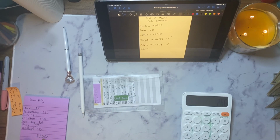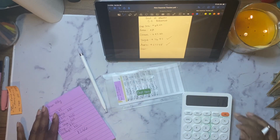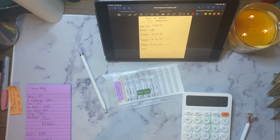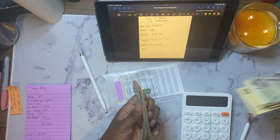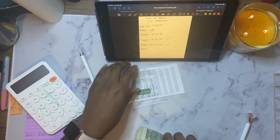Plus the 266 from Ally gets me to 614. So I am $5 short. But what I forgot to do was take away the $50 that's sitting in my bank account, so that will cover that $5. And then I will still have $45 in my bank account. So guys, we did it. Bam. I am so happy for me. I thought this was going to be a shit show, and I feel like it went pretty smoothly.